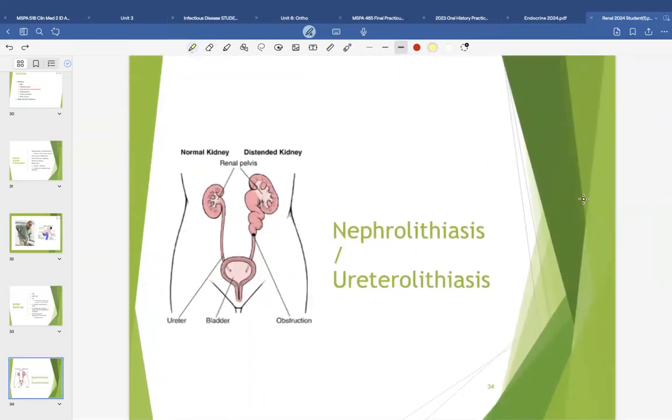Again, this is the difference between nephrolithiasis and ureterolithiasis. This one here is ureterolithiasis, because the stone is in the ureters, but it's causing some backup in the kidney, also known as hydronephrosis.